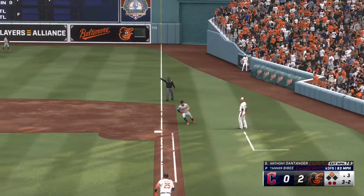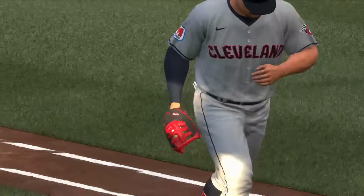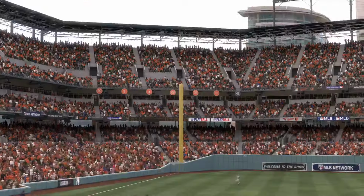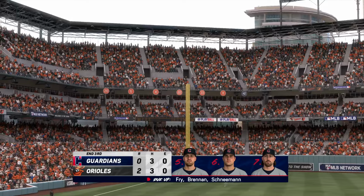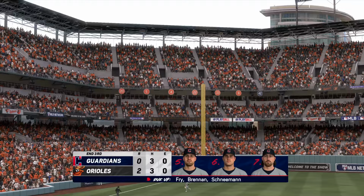On the ground, right side. Naylor steps on the bag, and that'll keep more runs from coming in. Inning over. So it's two runs on two hits, no errors, and a runner left. Three innings complete. It's the Orioles 2 and the Guardians nothing.